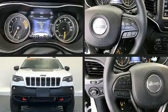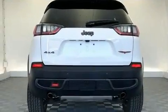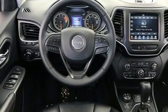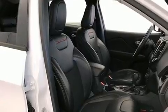Treat yourself to a test drive in the 2020 Jeep Cherokee. With fewer than 15,000 miles on the odometer, this four-door sport utility vehicle prioritizes comfort, safety, and convenience. It features an automatic transmission, four-wheel drive, and a 3.2-liter six-cylinder engine.